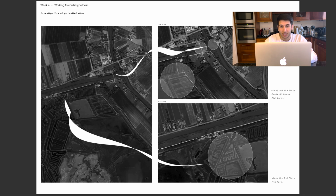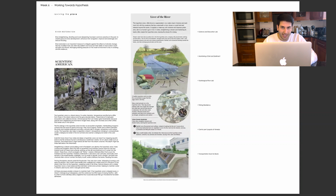Along the edge as well. So current existing sites, and the current users and people who are living in the area. These are all factors that must be considered. Again, some more research into the Piave river restoration, technical exploration of the Piave.